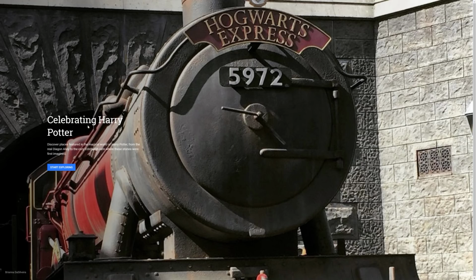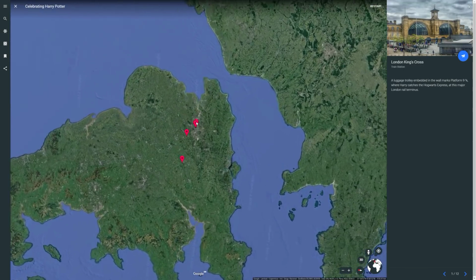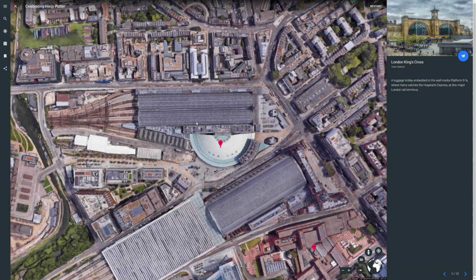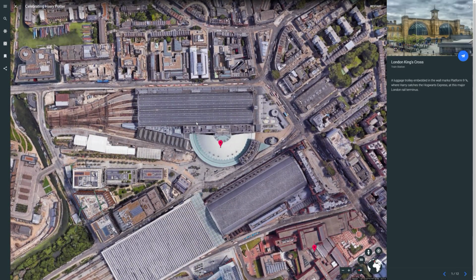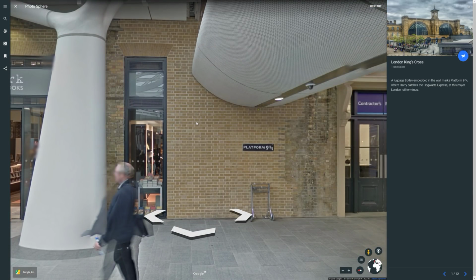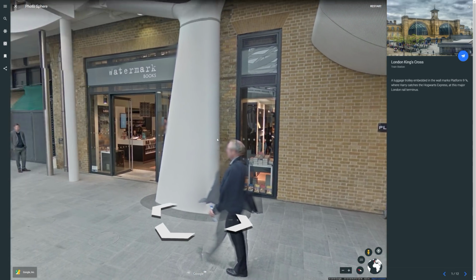So, discover places featured in the magical world of Harry Potter, from the real Diagon Alley to the cosy Edinburgh cafe where these stories were first imagined. And let's start at one of the most famous places, I guess, London King's Cross. A luggage terminal embedded in a wall marks platform 9 3/4, where Harry catches the Hogwarts Express at this major London rail terminus.